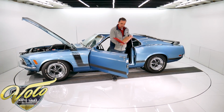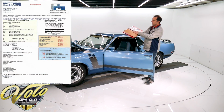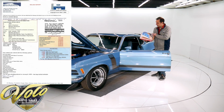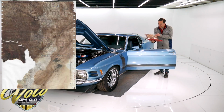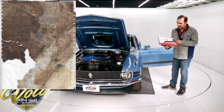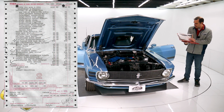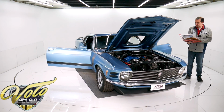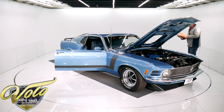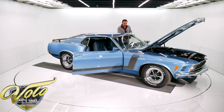Actually, I'm going to show you documents real quick. The Marti report says it all, and there's a long list of options here, especially for a Boss. But this documents the car, no question about it. But then we've also got the original build sheet. And we've also got a letter from Ford. And we've also got the original invoice. And again, look at all those options. And we have photos of the distributor numbers and motor numbers and transmission numbers. And a little bit of history in here, some miscellaneous receipts. So this is great documentation that will come with the car.